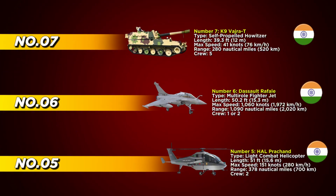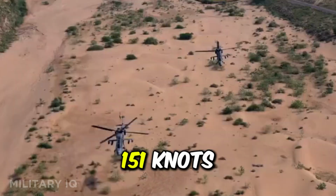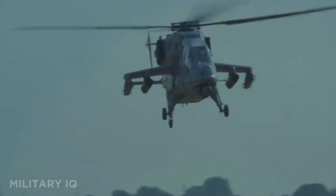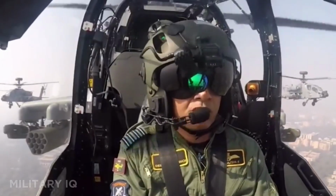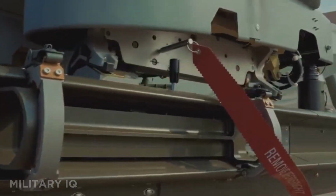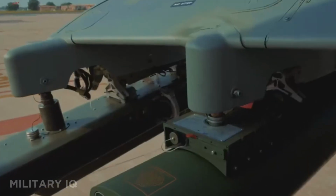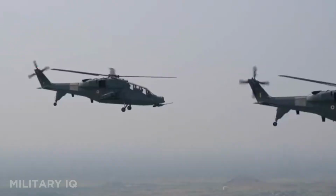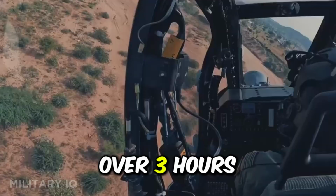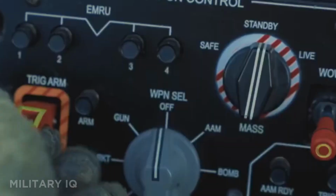This agile attack chopper is 51 feet long, flies at a top speed of 151 knots, and has a mission range of 378 nautical miles. It's operated by 2 crew members and carries a deadly mix of weapons: a 20mm chin-mounted gun, anti-tank guided missiles, air-to-air missiles, and rocket pods. Designed to perform in the thin air of the Himalayas, Prachand has an endurance of over 3 hours and is fully equipped for day and night missions.